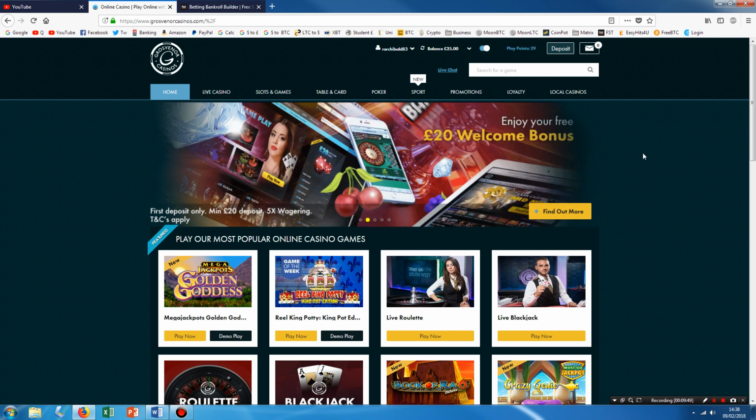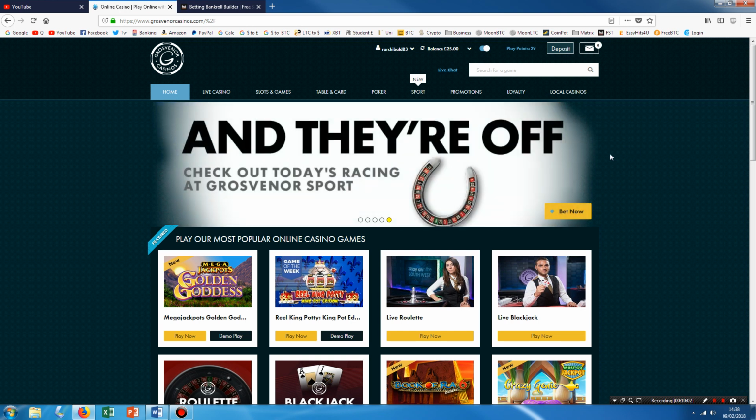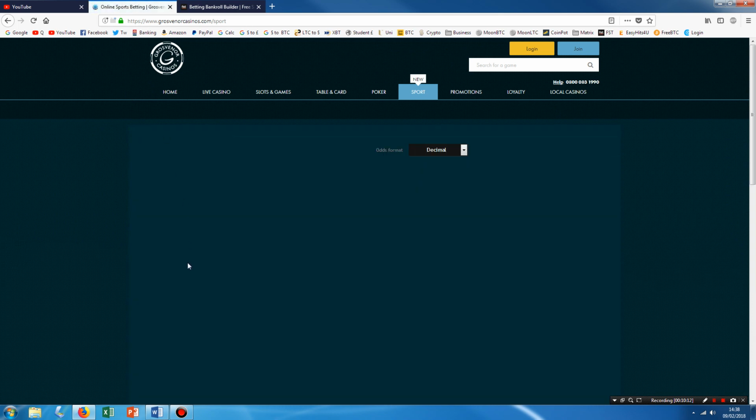But the idea is this is exactly the bankroll builder. So instead of just sticking £500 or £1,000 in and just going like that, we're going to actually try and build up to hopefully somewhat of a relative balance between £300 or £500 would be good. So let's go to the sportsbook and let's take a look at these matches.